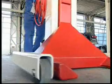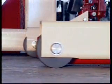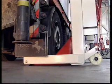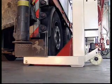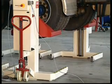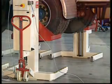The columns are equipped with synthetic runner wheels. These ensure the pressure on the floor is considerably lower than systems using metal wheels. The work floor also remains undamaged thanks to these synthetic wheels.